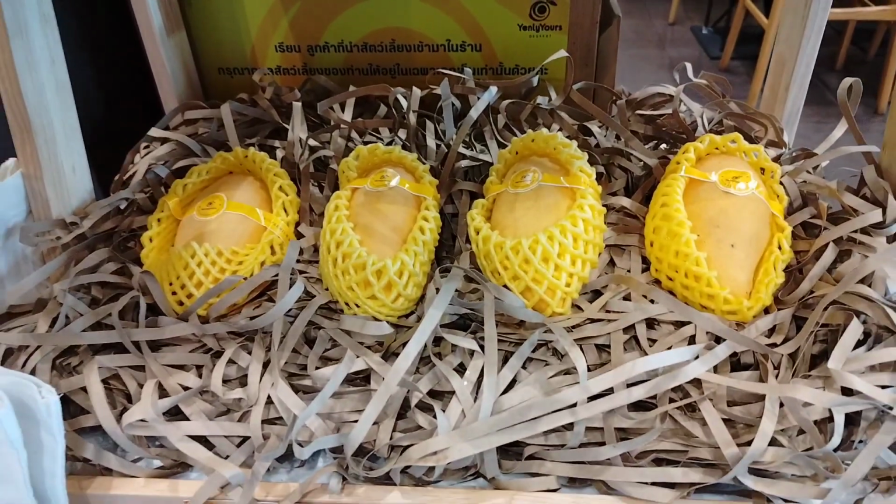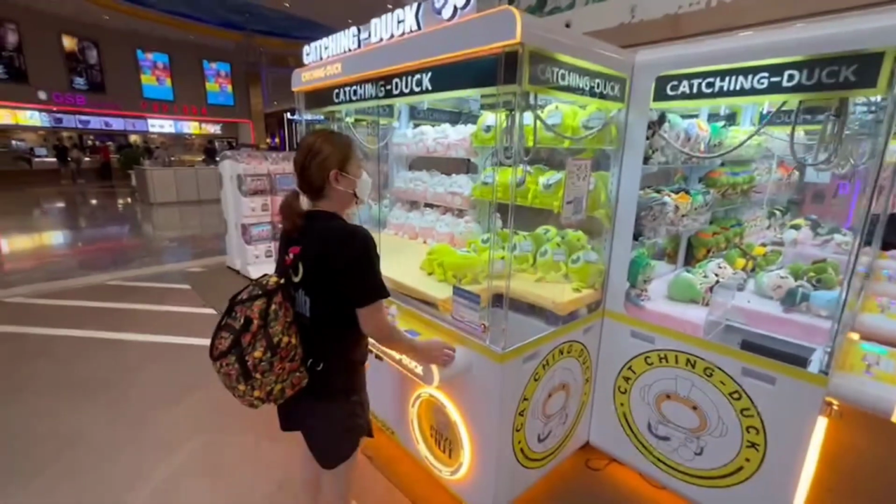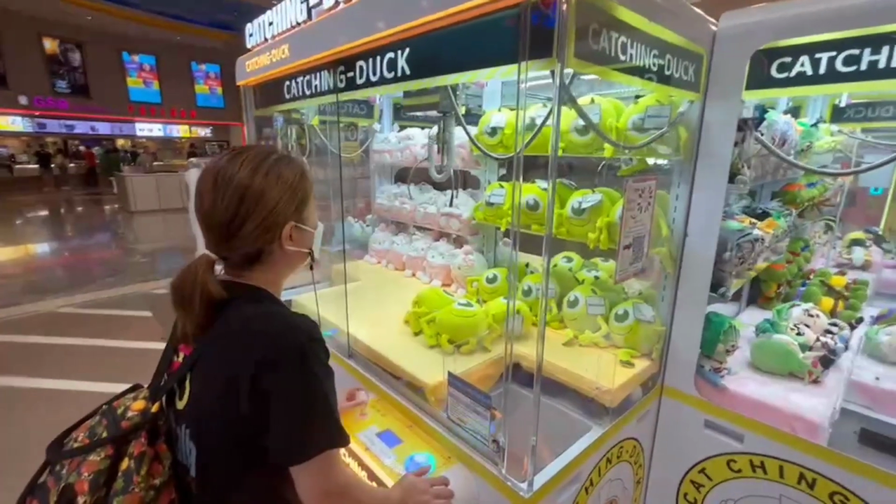They also sell in this shop fresh mangoes and dried mangoes. Fantastic.